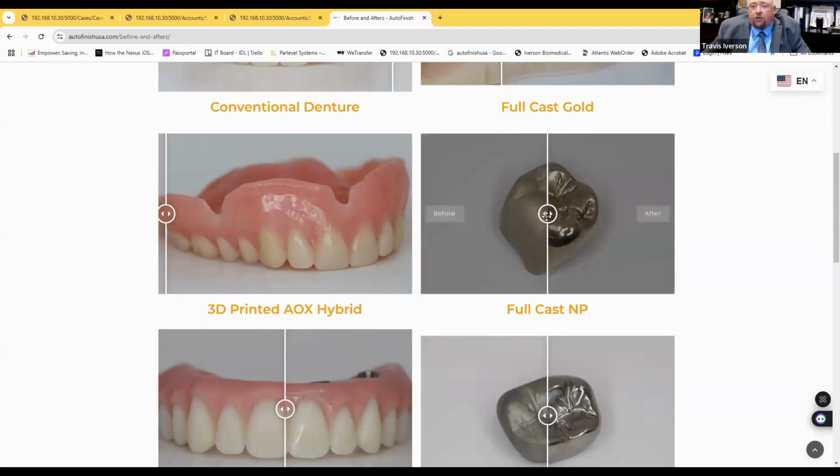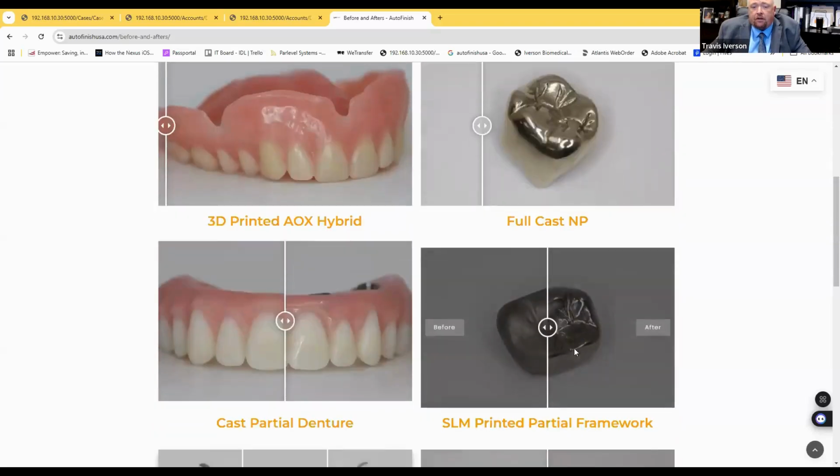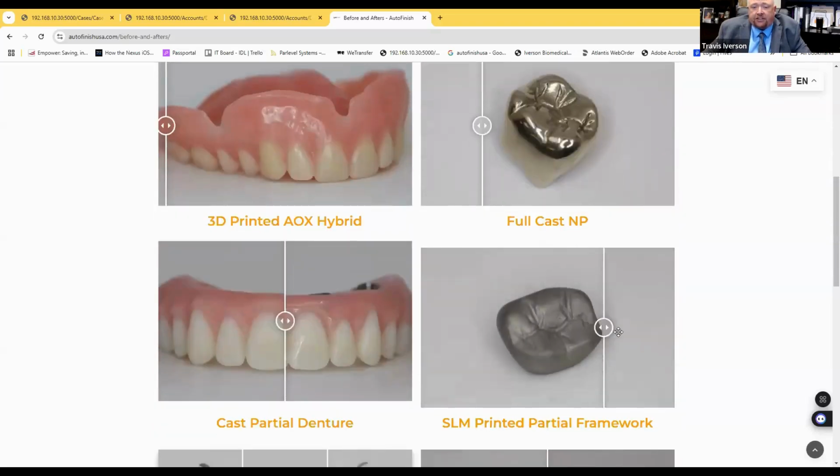So all of our full cast crowns, again, are polished by the AutoFinish, while we're at it, non-precious.